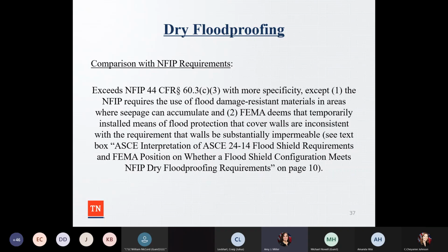So then it has within the document additional information where it has the ASCE interpretation of the ASCE 24-14 flood shield requirements and FEMA position on whether a flood shield configuration meets the NFIP dry floodproofing requirements on page 10.